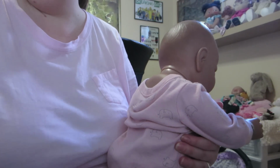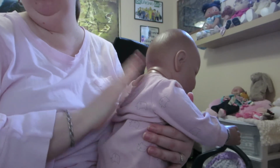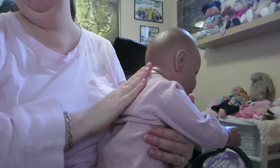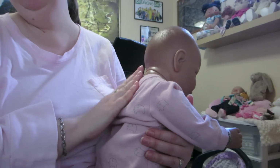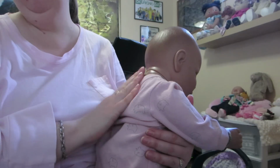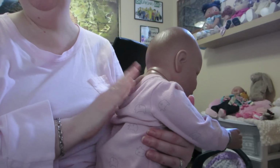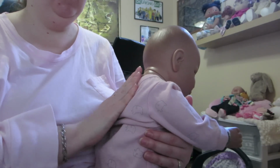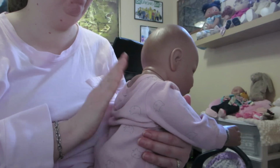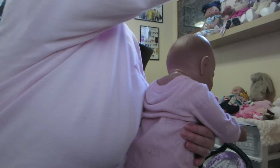I have to say, the fake formula with the powder, I don't know if it has anything to do with the kind of powder that I'm using, but I'm finding that the powder is settling very quickly. Like even when I was feeding her, the powder was settling in the nipple of the bottle. So I'm not really sure about that.